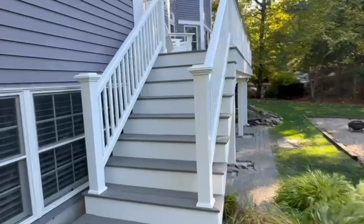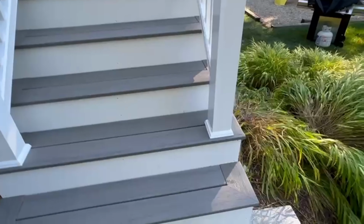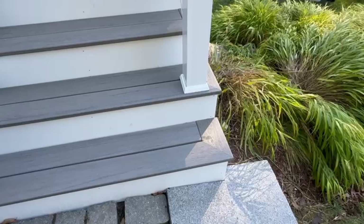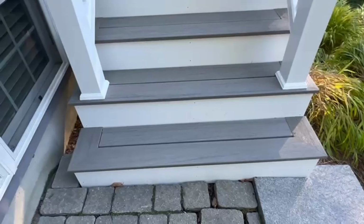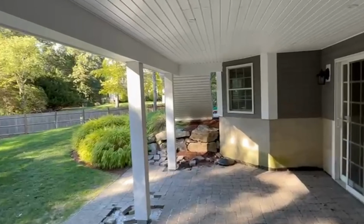We also returned the ends on the decking on the stairs. We also closed in the other side of the stairs, as you see.